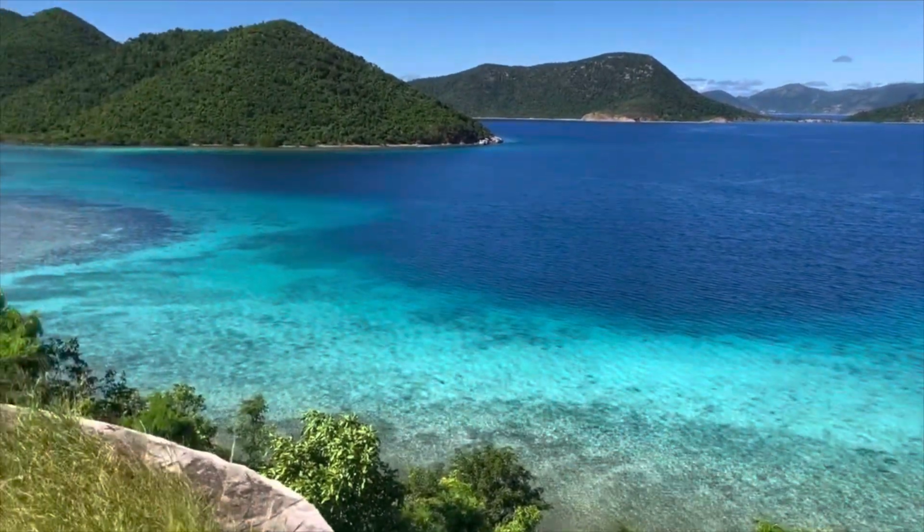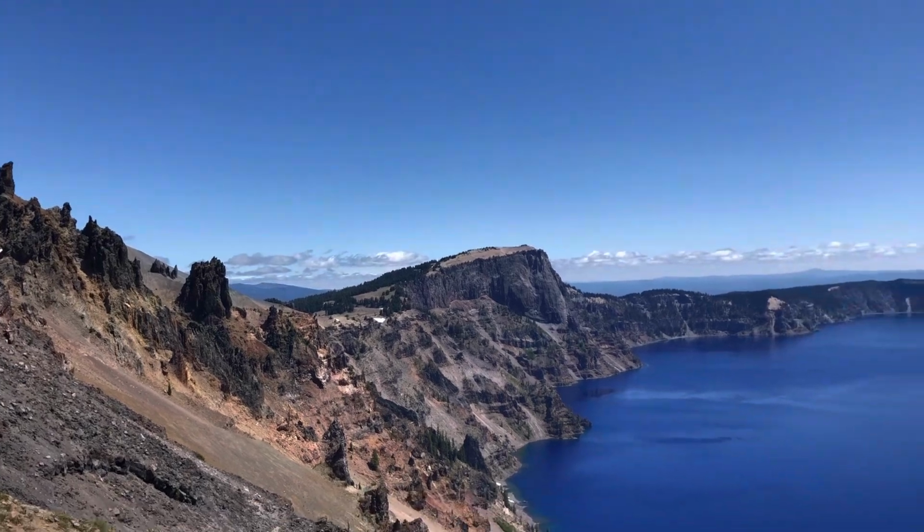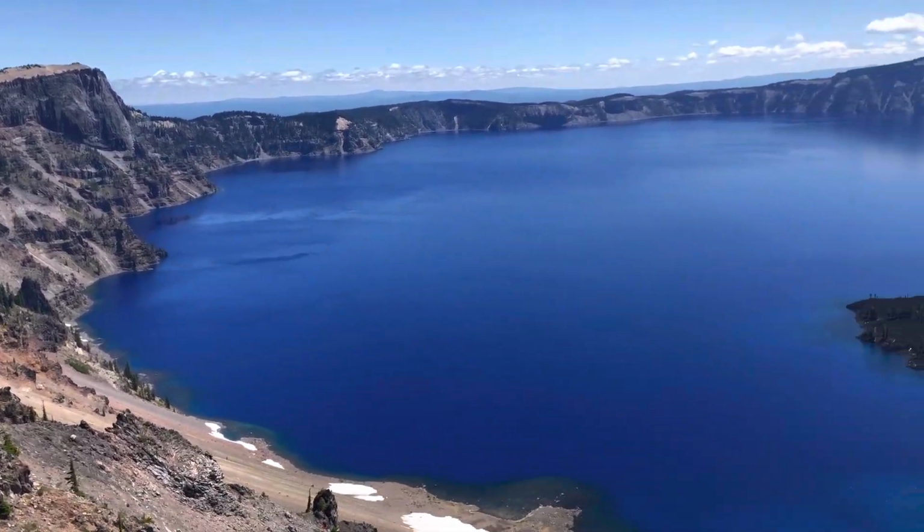The only thing that might be considered that isn't is parks that have alpine lakes, such as Crater Lake and similar. Those are not going to be on the list.